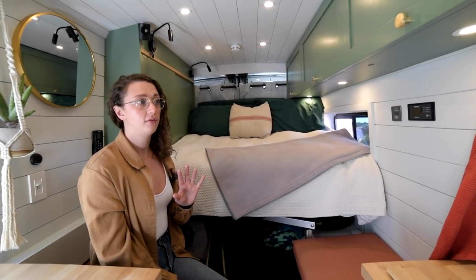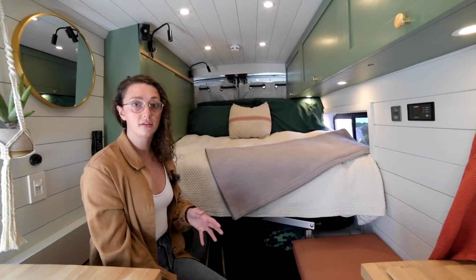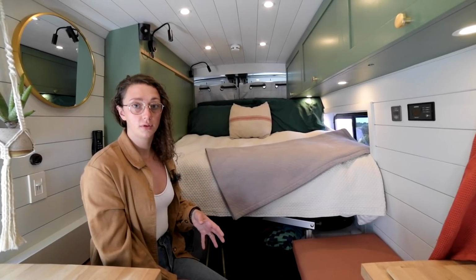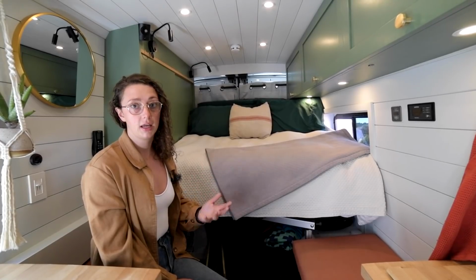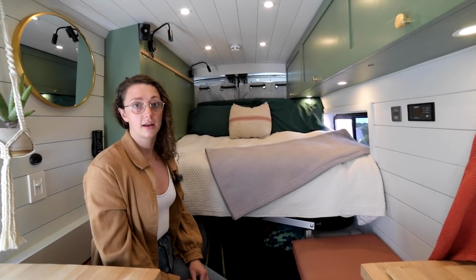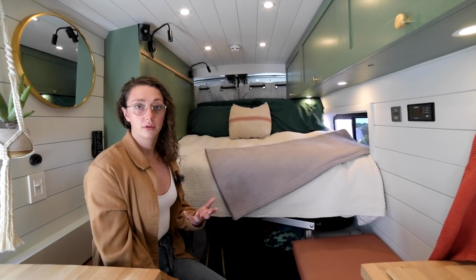And that way, if I set the system and turn it on and there's motion in the van, it detects a really hot or cold temperature, or it senses glass breaking, like a window breaking. It'll alert my phone and my watch, so I know what's going on. And as long as we have service, it will also call the local authorities.